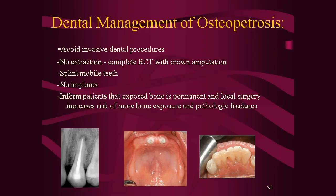So that's one of the things we usually do with those. But you do need to manage the secondary infection. So oftentimes you give them some Paradex, and you'll give them some penicillin or the appropriate antibiotic, and just kind of move them along as best you can.